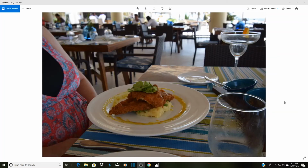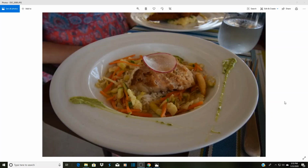My wife's a little less adventurous on vacation, so she just had fried chicken and mashed potatoes for lunch. But it was very good. The breading's a little different than you might be used to, but still very good. I usually try to stick to more of the seafood, so this was a red snapper with some vegetables and rice, but it was cooked perfectly and excellent.